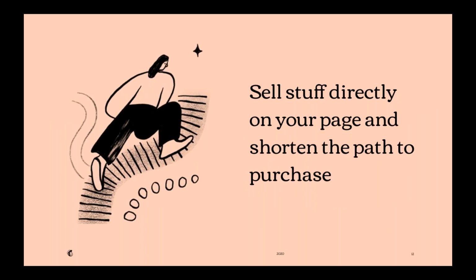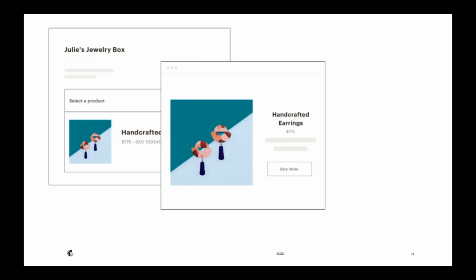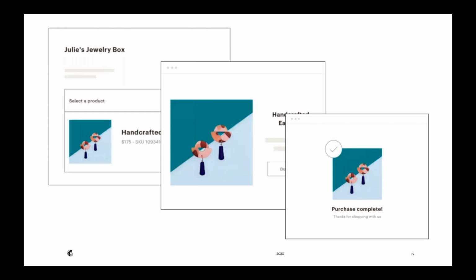You might be new to e-commerce, or maybe you're a seasoned online selling pro. Either way, adding payments directly to your landing page and making it shoppable is a quick, simple way to sell a product, and it shortens the path to purchase for your customers too. Just select your product, launch your landing page, and customers are ready to purchase.